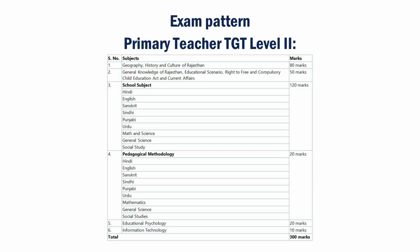Let's see exam pattern for primary teacher TGT level 2. For this examination, the duration is 150 minutes. There will be total 150 MCQ type questions in the examination, like previous one. There will be negative marking in the exam. For each wrong answer, 1/3 of the marks will be deducted as usual, same for TGT level 1.